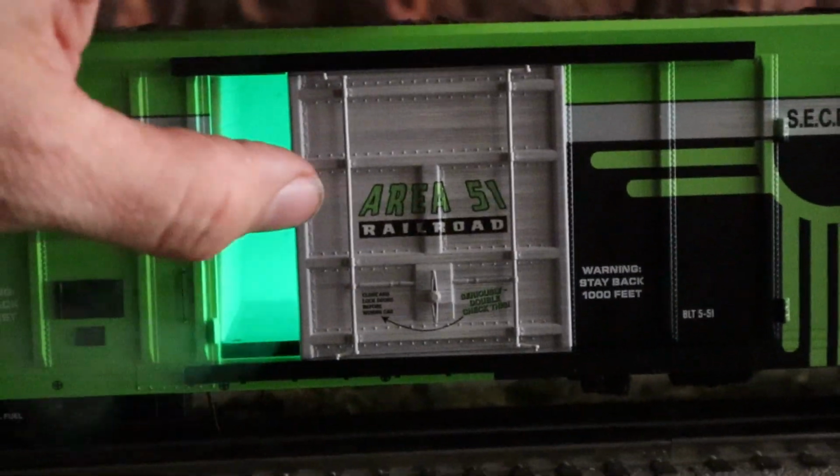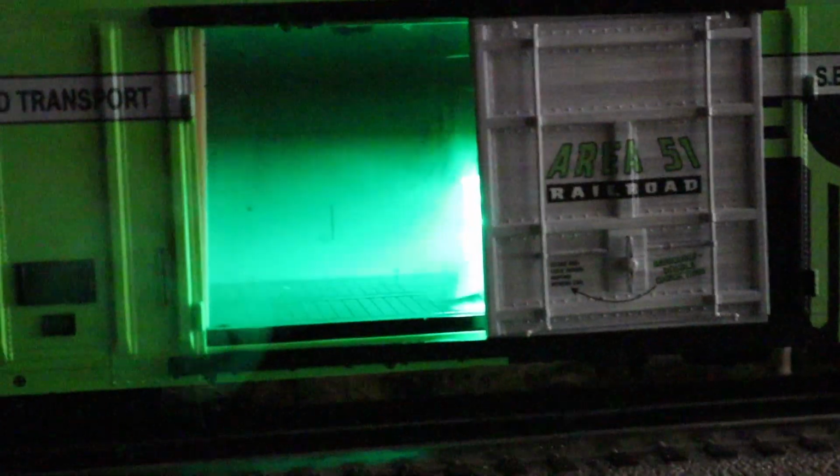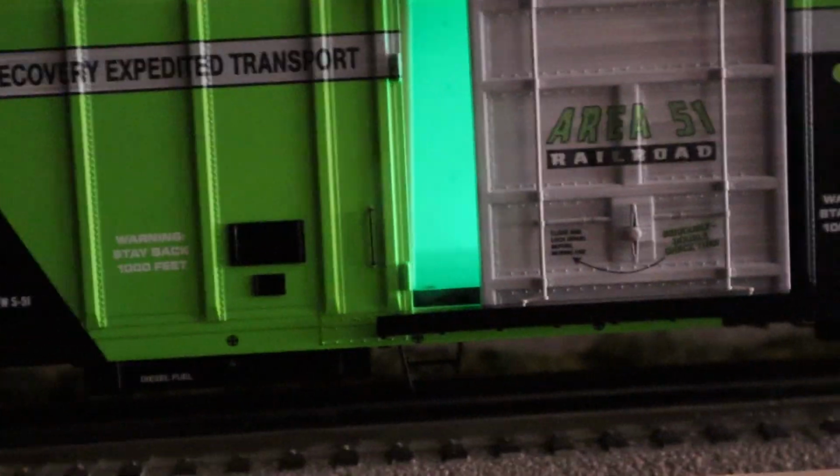I mean, it's pretty simple. You can see the LED I stuck in there. Now it's kind of hard to see with all the smoke. I think it adds a little bit to this car. Awesome looking car. You see the generator car, I put a light in there too, so that lights the generator area up a little bit.